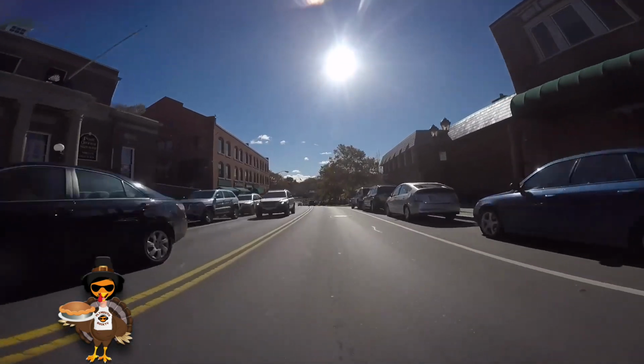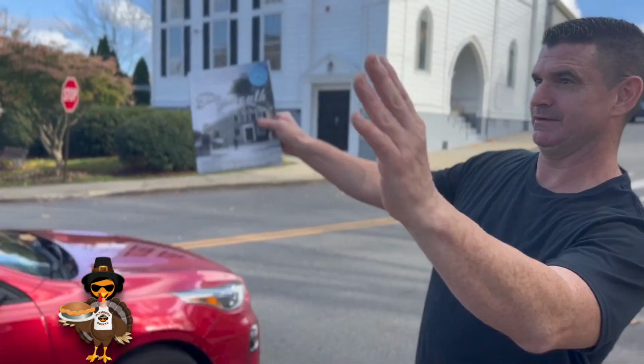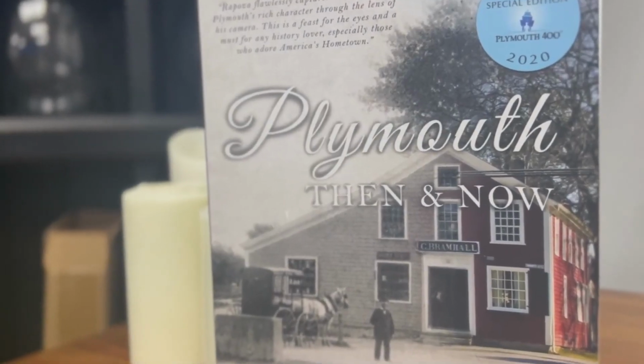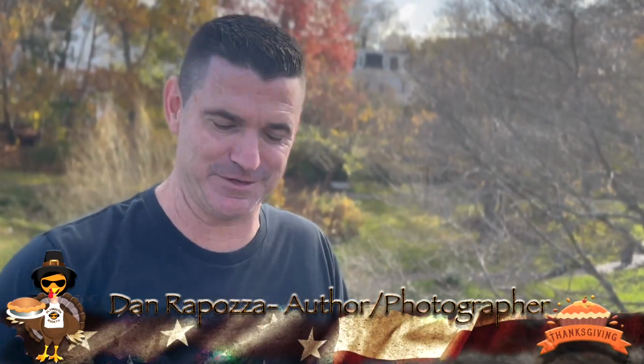Well, some would say change isn't so good, but we would all agree it's inevitable and something we should celebrate. Now, here's a guy who celebrated by documenting all of the progress in this town in his wildly popular book, Plymouth, Then and Now. Hi, everybody. I'm Dan Rapoza, born and raised in Plymouth, Massachusetts, local photographer and author.